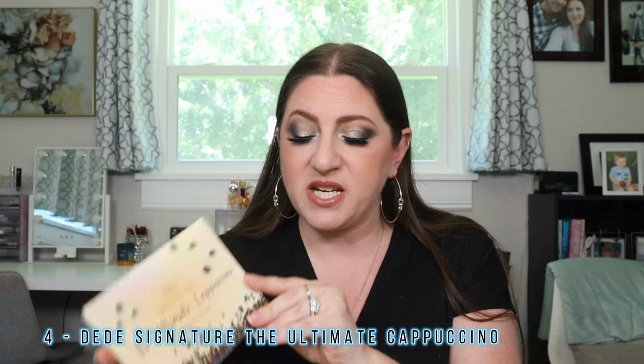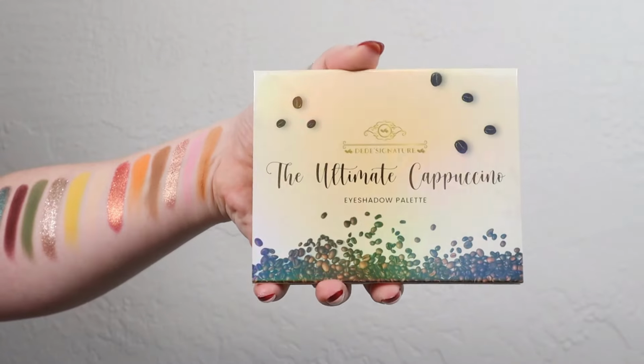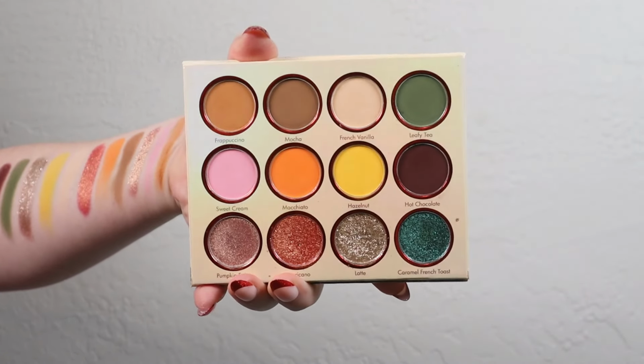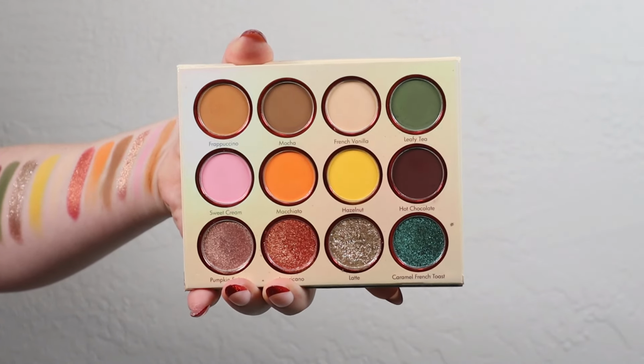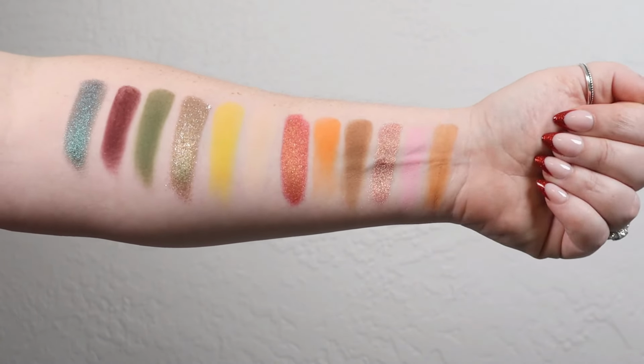All right, the next one up, I am coming to really enjoy the formulation of this brand. It's the Ultimate Cappuccino from DD Signature. It's one of her second to last releases. She's come out with an all matte, colorful palette, but this one does have some shimmers in it. The reason that I like DD Signature so much is because the shimmers here are always different. She always does a theme in a row. Like she'll do a sparkly shade, she'll do two fun chunky shimmers, and she'll do a duochrome at the end. The two palettes that I have from her are exactly the same in terms of the way she lays the shimmers out in a row, and they always go in that order.